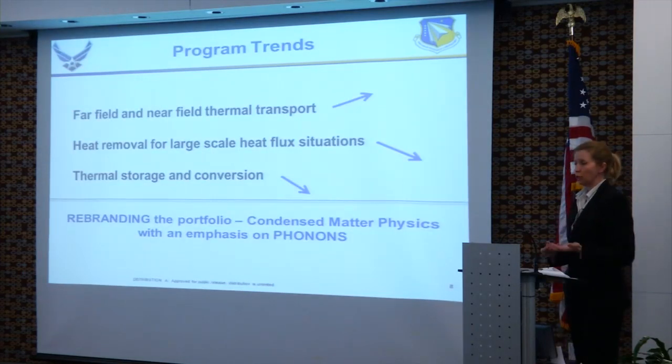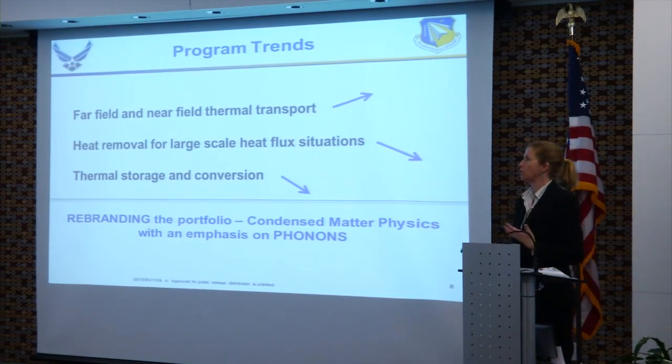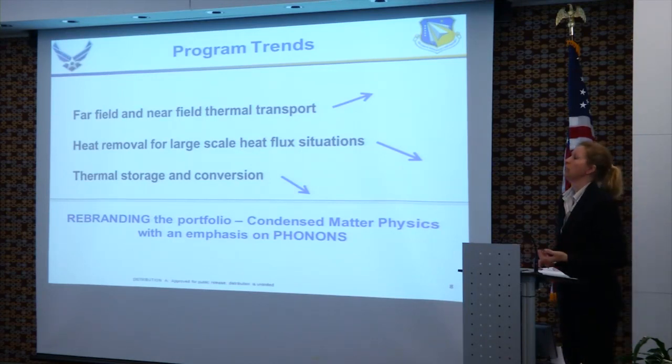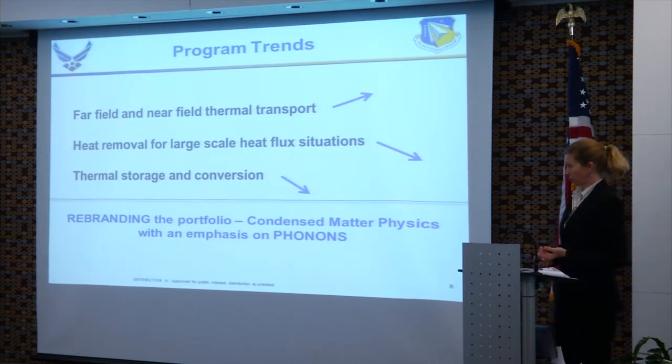So that kind of leads me to my program trends. I think theory is at the root of all of the hard problems. It kind of leads to the applications. The more we understand, the more we can manipulate, the more we can exploit phonons for our own use. And if we can't exploit them for good, then we should at least mitigate their bad. Heat removal, as these projects wind down, they will just wind down.